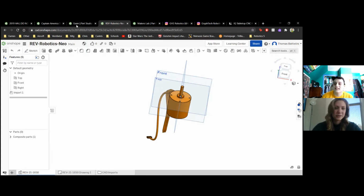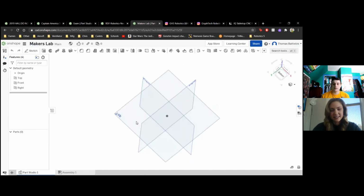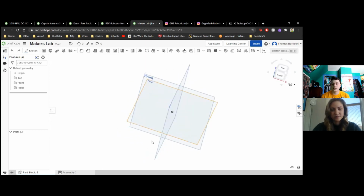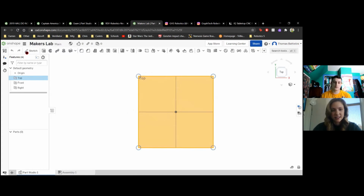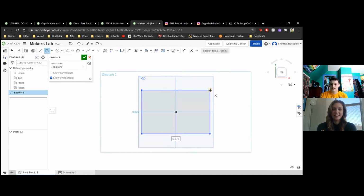And I can't get to that. There we go. And then this is just basically your beginner slate. You can choose whatever surface to work on. So I could go to the top surface here, open up a quick sketch, and make literally whatever shape I wanted and whatever measurements. And this is basically the starting platform at ground zero for any project.